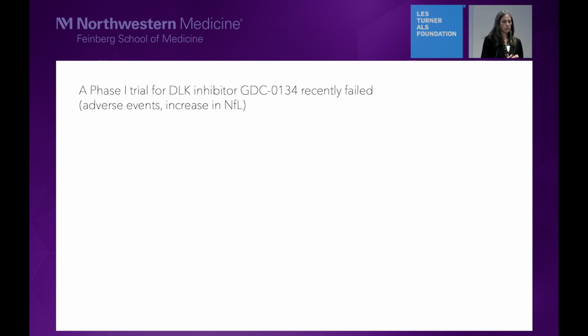But the trial was halted due to adverse events in some patients, and this was probably the main driver: in the patients treated with this compound, there was an increase in neurofilament light. And this is really the most commonly used correlate of neuronal health in ALS now. It's a biomarker, right? So this is the citation. You guys can go look it up.